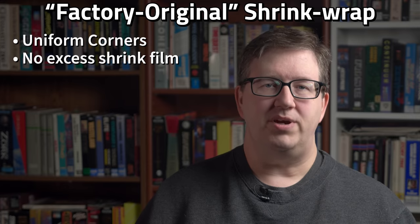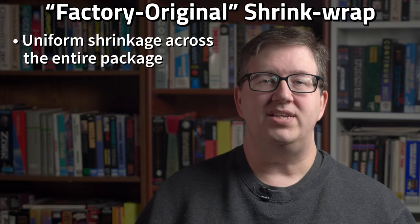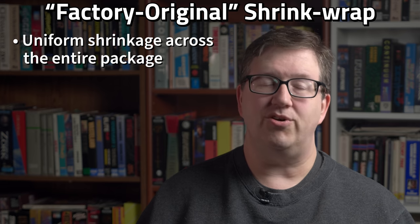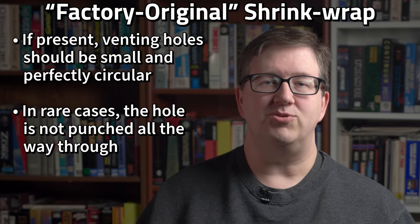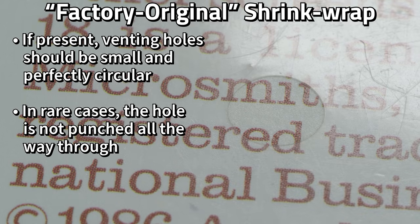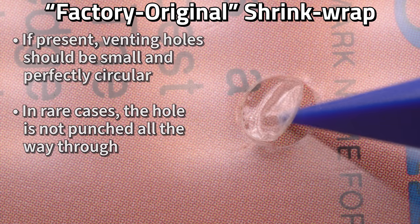Corners should be uniform in appearance and completely reduced in size with little or no excess material. Shrink tunnels were specialized industry ovens that maintained even heat and airflow across the product. The result is even shrinkage across the entire surface of the film without any loose material or excessive wrinkles. Quarter-inch holes were sometimes punched into the film shortly before the product was inserted, sealed, and heated. This allowed air to escape during the process and resulted in one or more small holes in the shrink film. Because shrink tunnel heat and airflow was uniform, the resulting holes were also uniform, resembling perfect circles.